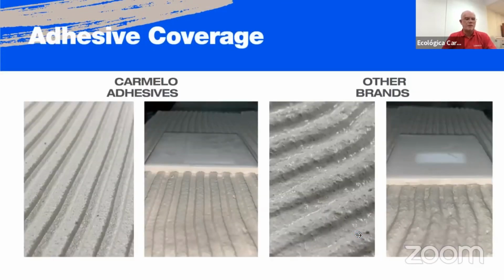So with Carmelo's adhesive, once you put that square trowel quarter inch by quarter inch, the form is going to stay there. See, and when you put your tile, you have that square form that you need. Before, other brands would just sag, and then you won't have that square form that the trowel gave you. So you can see here the difference, right?